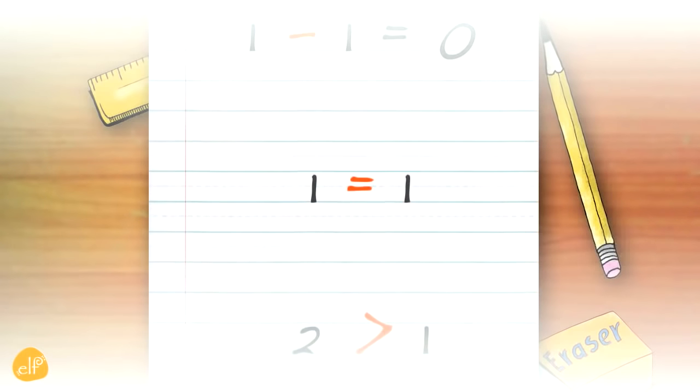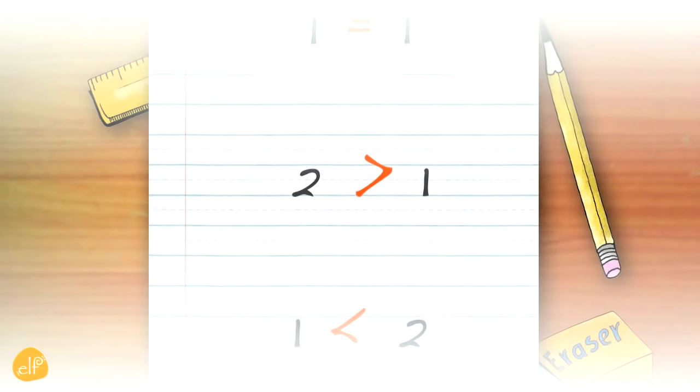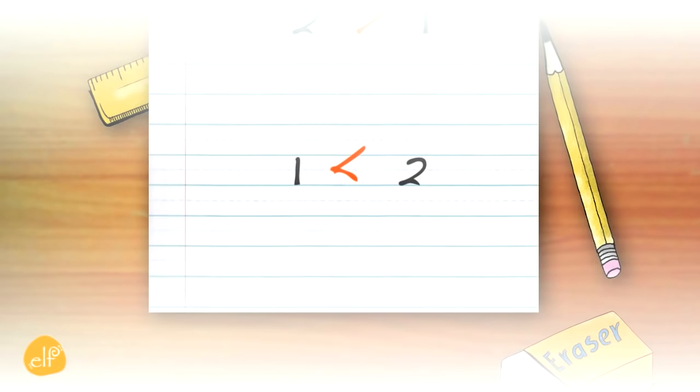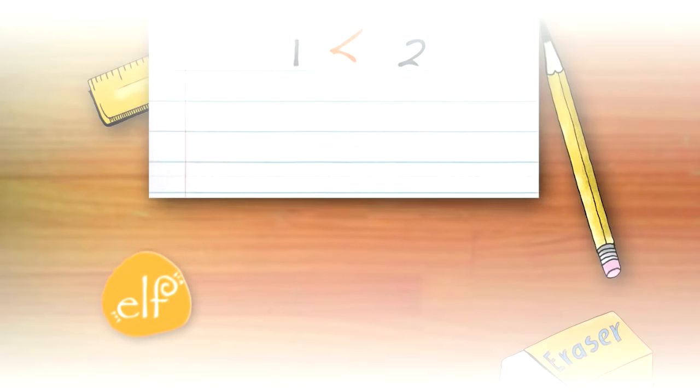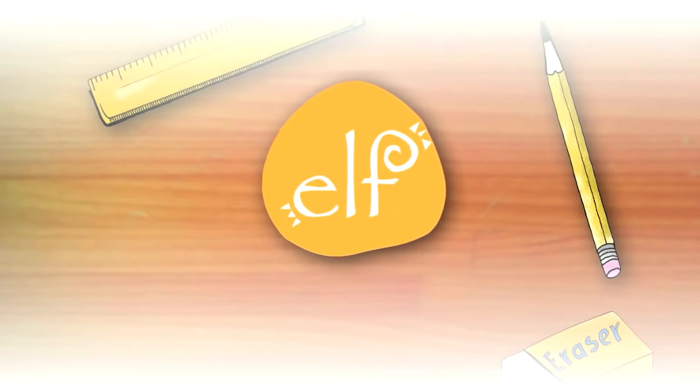Equals. 1 equals 1. Bigger than. 2 is bigger than 1. Smaller than. 1 is smaller than 2. Very good, everyone. That's a little fast. You may have to practice a couple times, but that's okay.